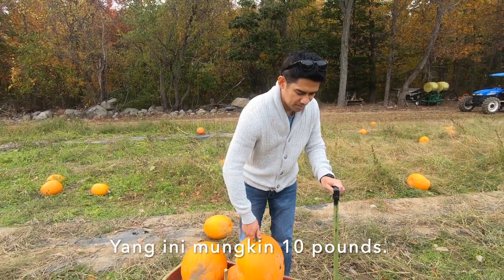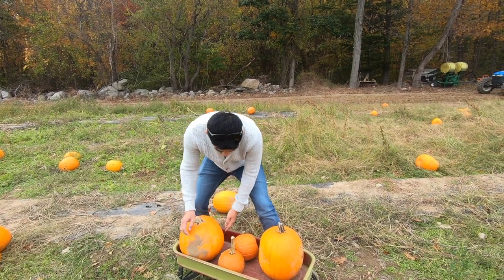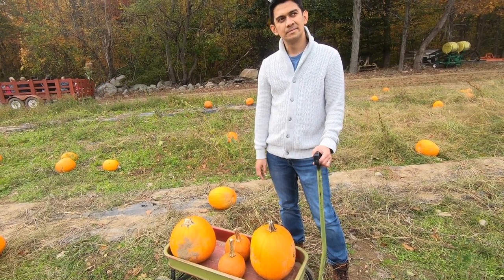This one might be 10 pounds. This one, it's about the same. So, you think about how much money? I'll do 7 for these two. Each, both of them are 7? Mm-hmm. All right, my turn.